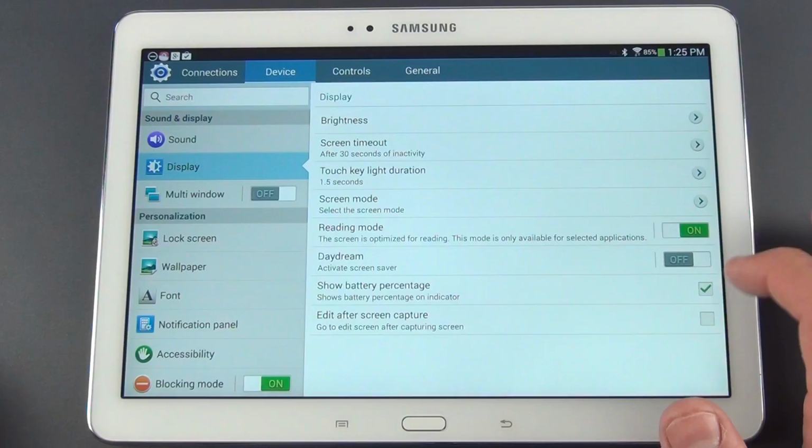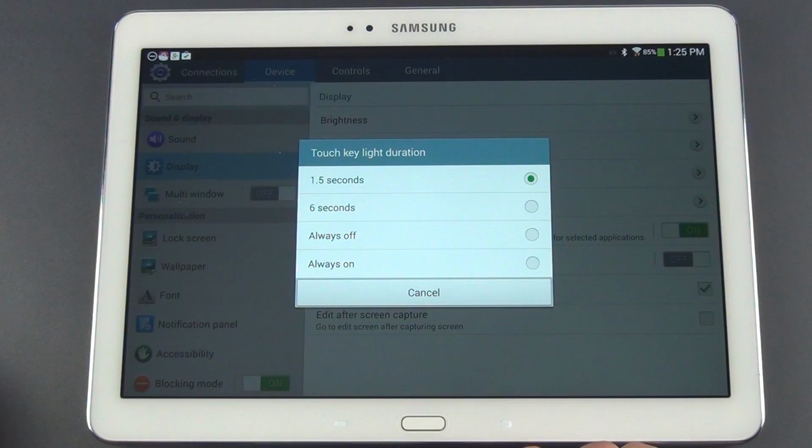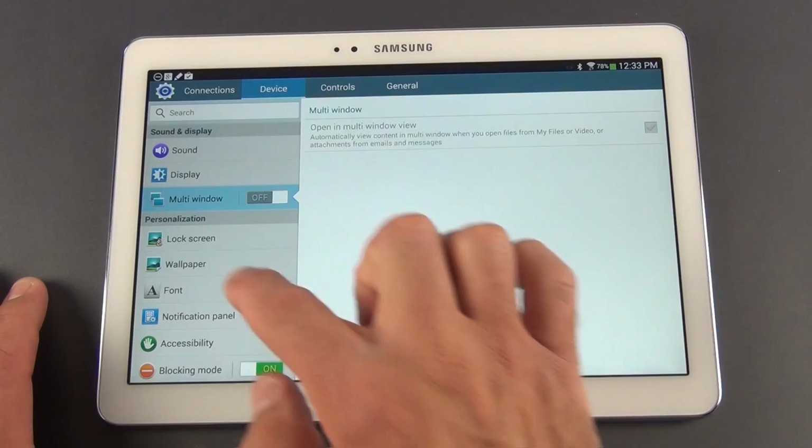You also have your touch key light duration, so that's when these light up, so you have 1.5 seconds before they dim off, but of course you can also change that here. Multi-window mode, you can toggle on and off. You also have your lock screen controls here, so there are a lot of options that are off by default that I actually find useful.